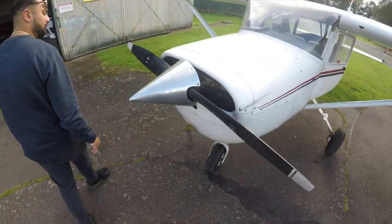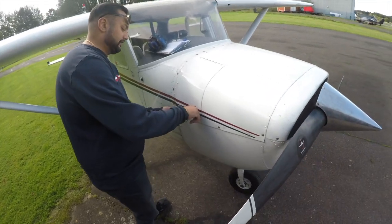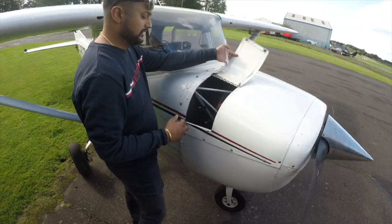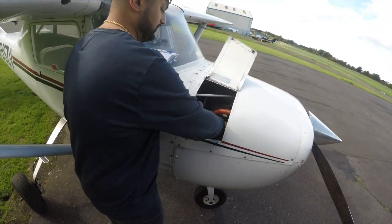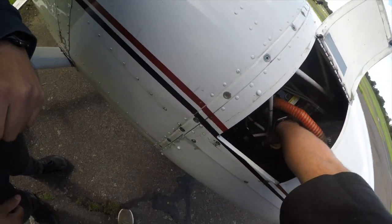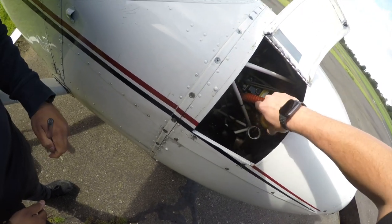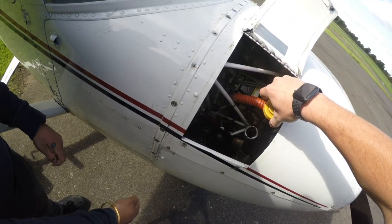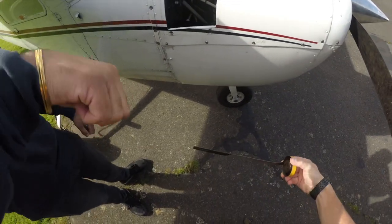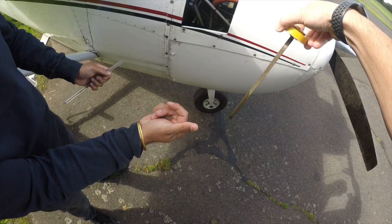Then what we do is we come round to the side here and we open this up and we're looking at the oil. So the oil is just in here. If you want to open that up, to the left. Then if you pull it straight out, keep it away from your clothes, and hold it straight down. Now turn it the other way around.